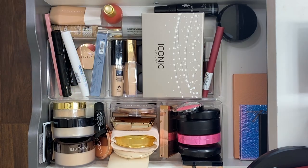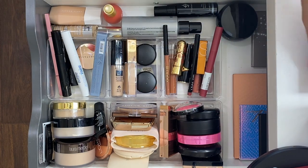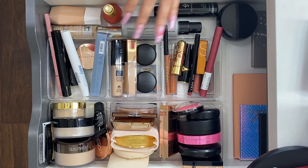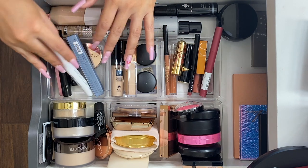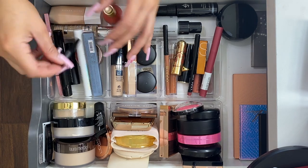Okay, let's talk about all of the foundations and concealers that we have, and then we'll do eyeshadows. I did not pull in anything new over here. I still have the same mascaras. Let me talk to you about this guy.